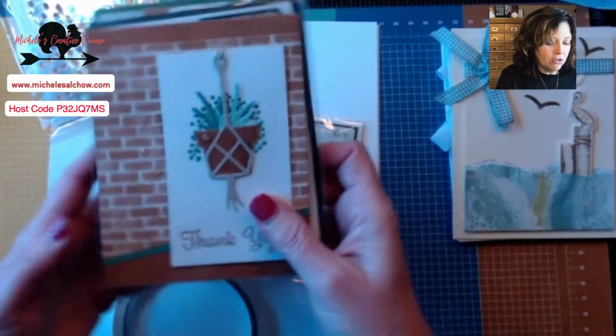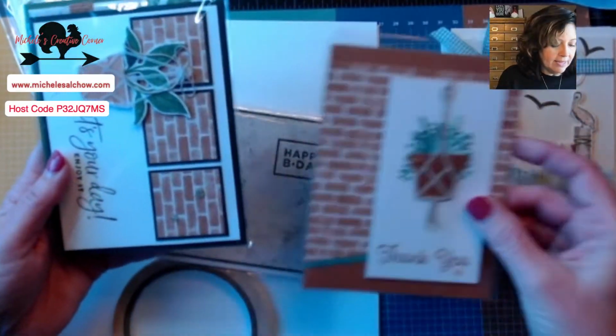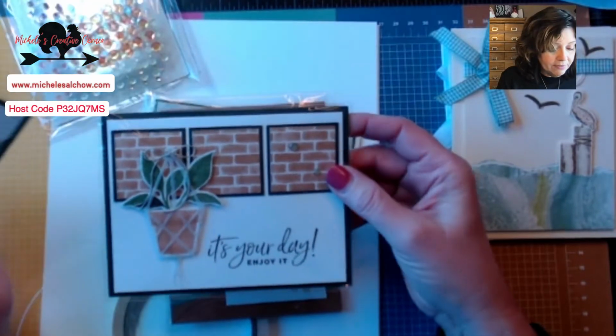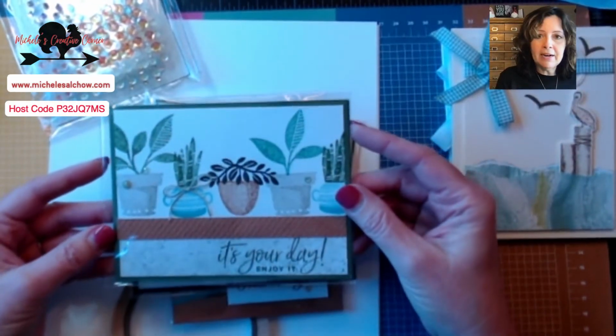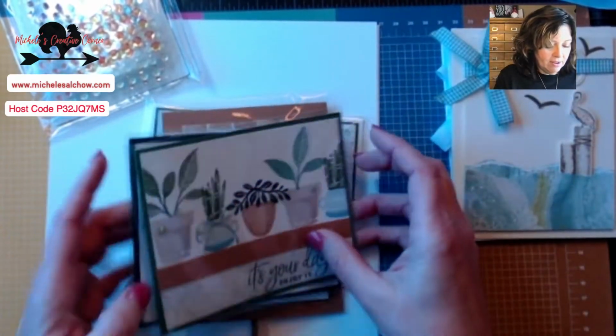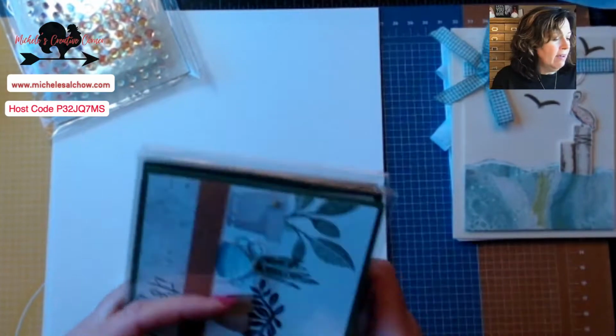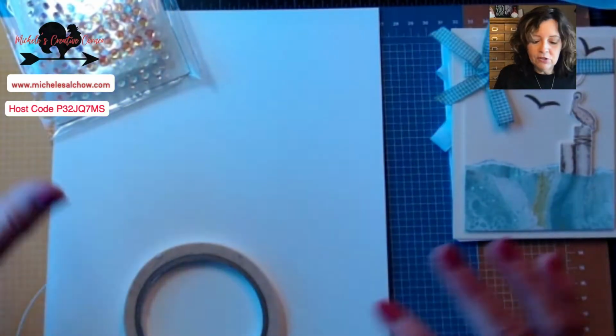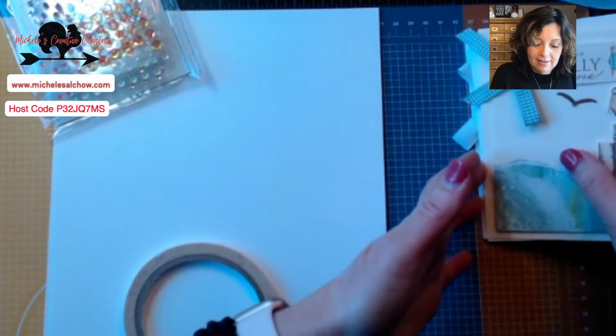But these are the cards for Card Club at the end of the month, and you can register by the 20th of the month to participate either in person or to go. So love those cards. And with Card Club, you always get a goodie bag, and that goodie bag is worth usually between $18 and $22.